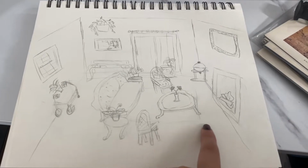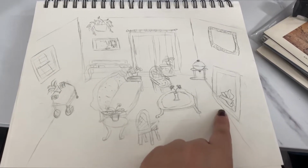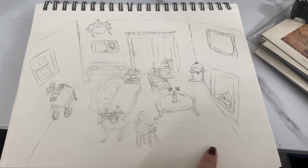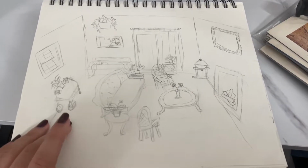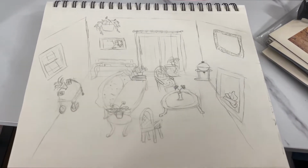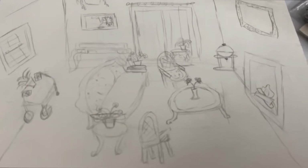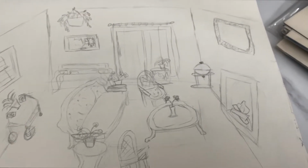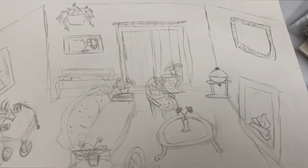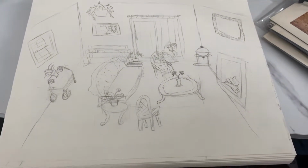So I need a coffee table for sure, because I don't have that at all. A fireplace, I don't have that either. And probably figure out what I wanted the wall to be, the floor to be, just about everything. And I'm not gonna lie, it was a little daunting doing all of this. I've never decorated a room at all before, but sometimes you have to just do it.